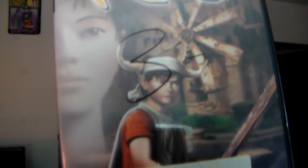Ico, I think, is the title of this one, or ICO, however you pronounce that. It just looks like an interesting game. I mean, look at the guy on the cover. He's got a wooden sword, and he's got a hat with horns on it. I'm a kook. I like weird things. I'm a kooky kind of guy.